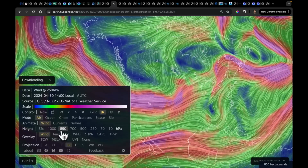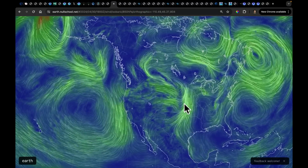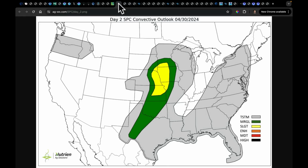This is tomorrow midday. There's the low-level winds, and you can see coming out of the Gulf right into this area, which means we're going to have to keep an eye out for the severe storms tomorrow in parts of Minnesota, Iowa, Missouri, Kansas, Nebraska, and South Dakota. That is where the Storm Prediction Center's identified a region of slight risk.